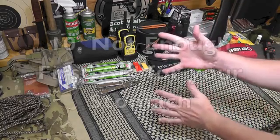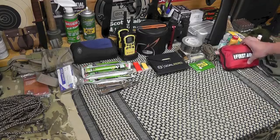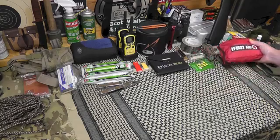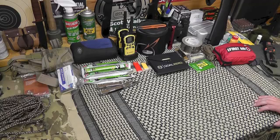Number 10, not enough first aid for your stomach. Everybody has a first aid kit in their bug out bag. Some of them are small ones like this. Some of them can be quite elaborate. And most people concentrate on having tourniquets and trauma and broken bones, gunshot wounds, things like that, and preventing infection. Some of them are very kind of combat oriented, to be honest with you.